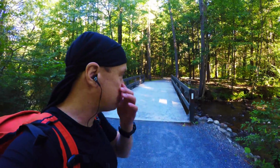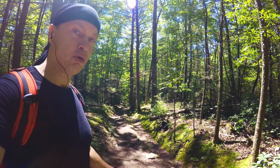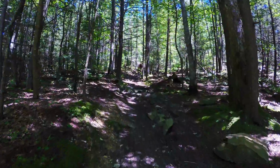And in Caledonia State Park, picking up where I left off, hoping today to reach the Pennsylvania-Maryland border. 10 miles I've done, no water sources at all. Something's happening. I look up and there's a deer like right in front of me. All right, let the uphill battle begin.